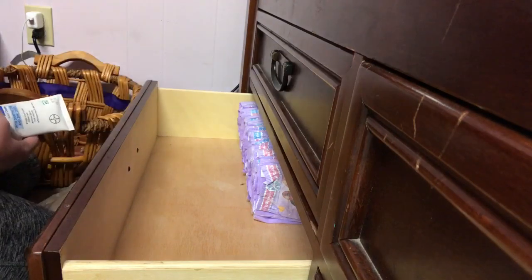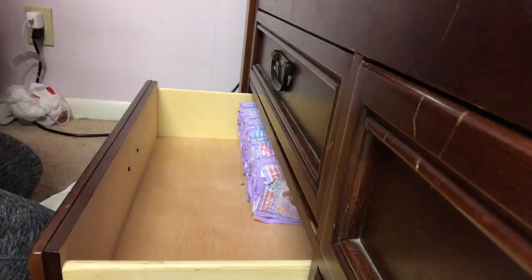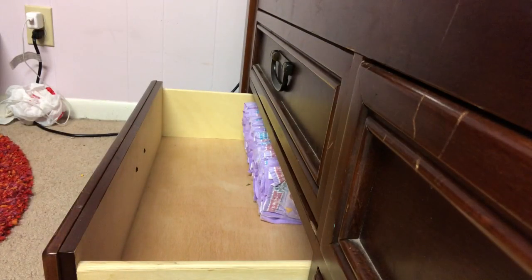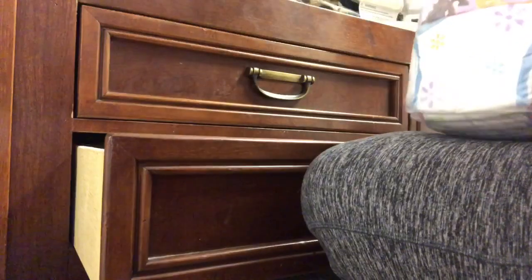She does have underwear, but we haven't even started potty training. That's a whole mess in itself. She's just not ready, that's fine. So I'm just putting them all in this drawer, whatever I have left, and I'll say it in the next clip, but we do get our pull-ups from Costco because it's a lot cheaper than buying them at Target or Walmart, but hopefully soon enough, eventually, we won't have to buy them anymore.